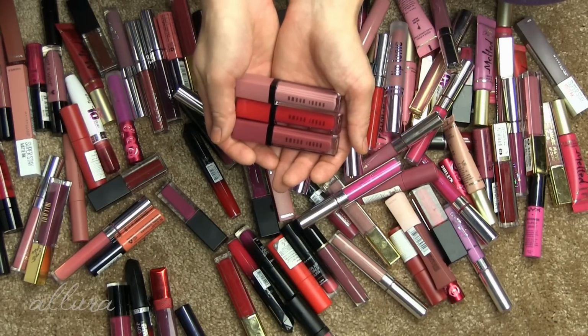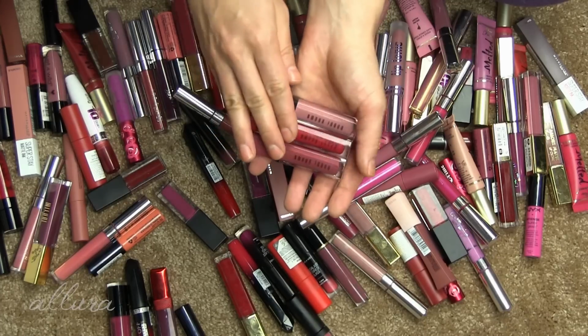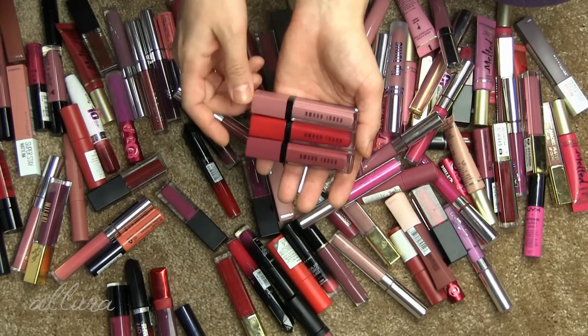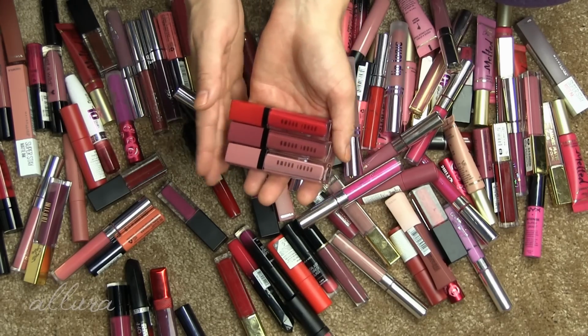It's between, I guess, a liquid lipstick and a gloss. It's very comfortable to wear. I just wish it had a little more staying power, but because they are so new in my collection and they are comfortable to wear, I'm not gonna get rid of these. I'm going to keep these.